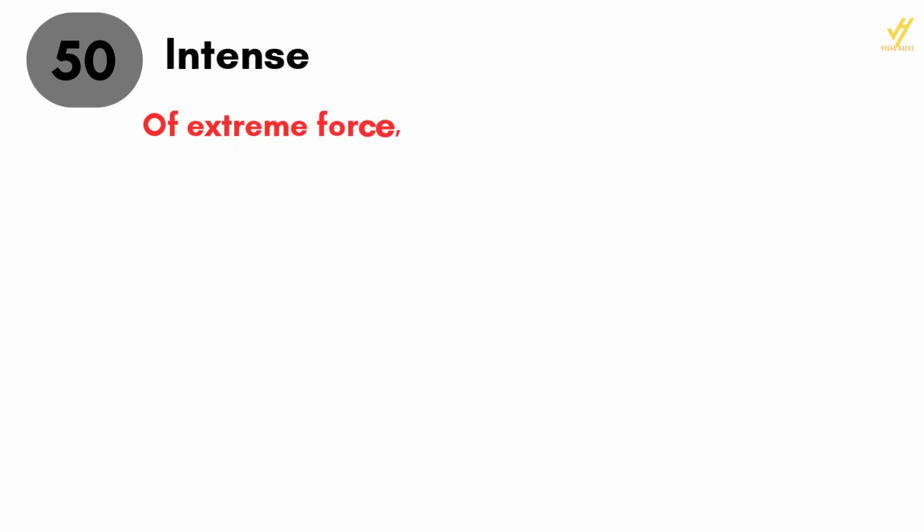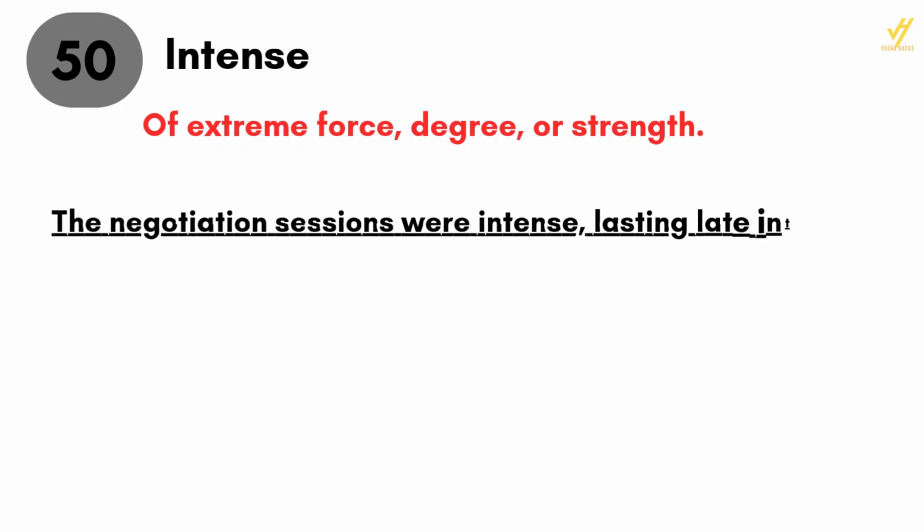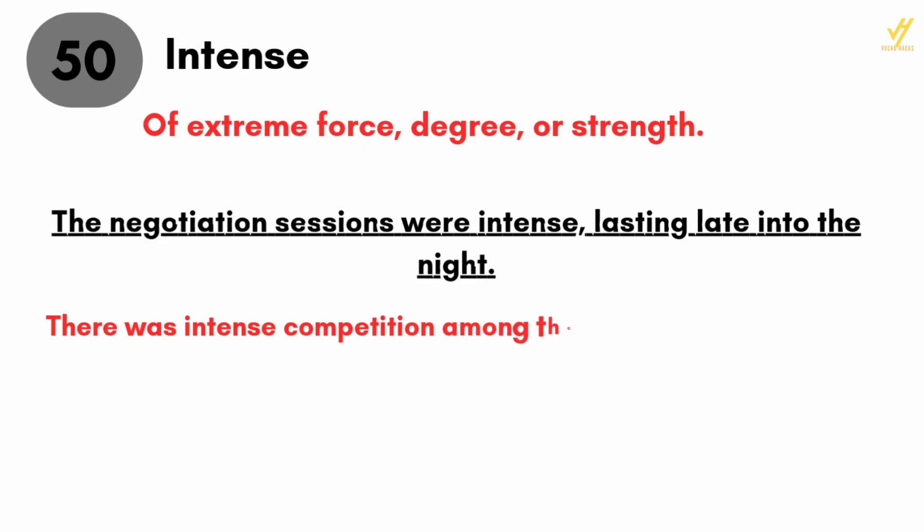Intense. Of extreme force, degree, or strength. The negotiation sessions were intense, lasting late into the night. There was intense competition among the candidates for the top position. The heatwave caused intense discomfort for residents, prompting health warnings.